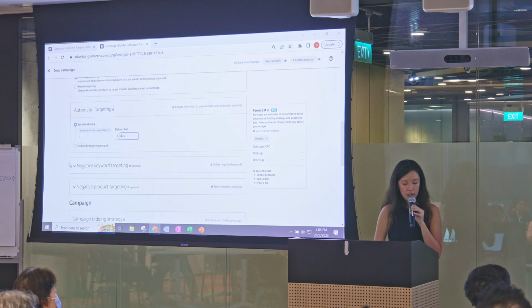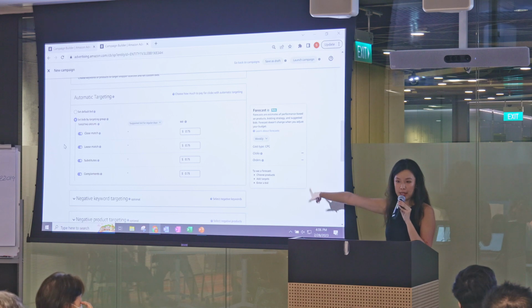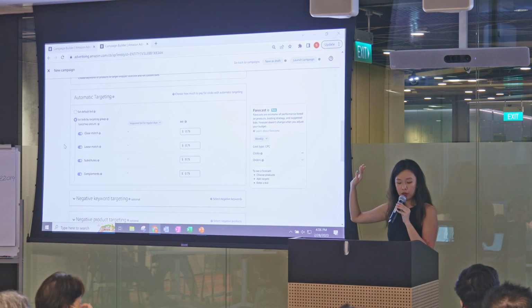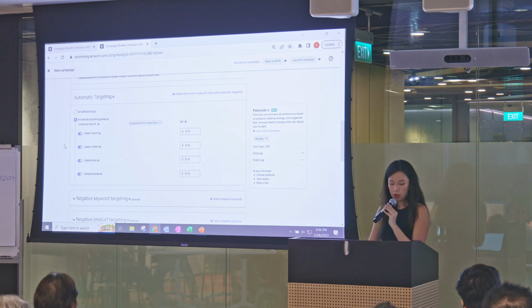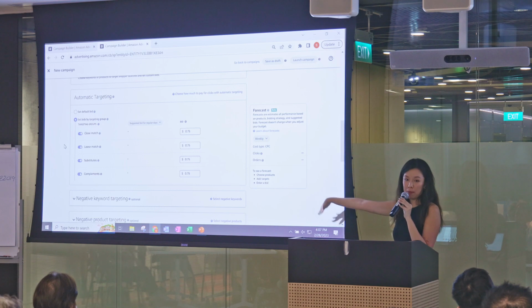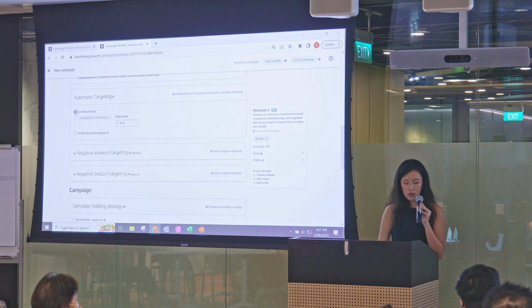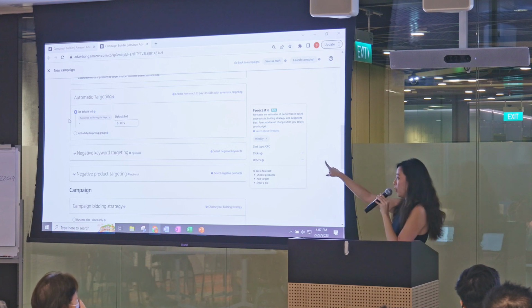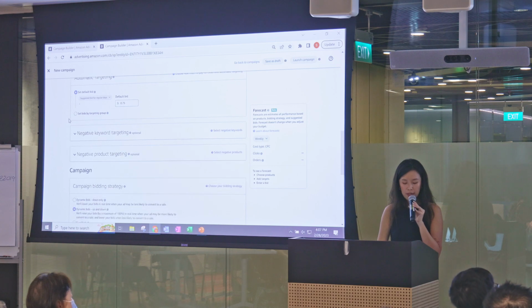And as I mentioned earlier, you can select this option where it will show you the targeting groups and you can adjust subsequently by the 4 targeting groups. Is it close match, loose match, substitutes, or complements? But as a default, we'll just put the same amount for all 4 for your first campaign. So we'll select default bid, increase 10 to 20% in terms of the recommended bid given.